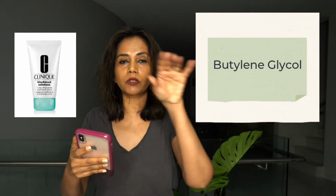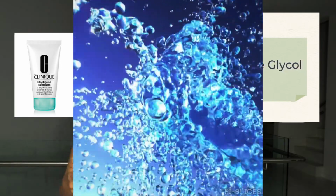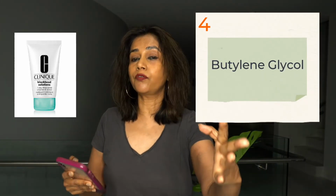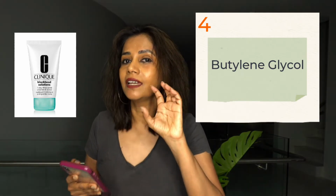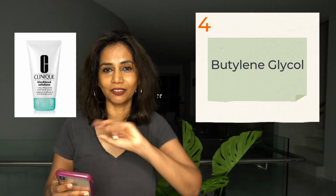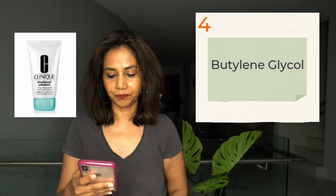It attracts water from the atmosphere, brings it to the top layer of the skin, and keeps the skin hydrated. Now humectants are good in this product because the clay is getting rid of all that excess oil and thus making the skin a bit dry. And these humectants are doing the opposite thing by bringing the water in and keeping the skin hydrated. So that's the purpose. That's why the humectants are there in a product where there's a clay.